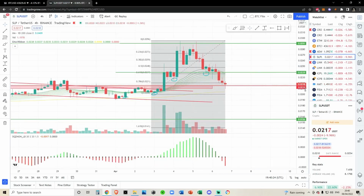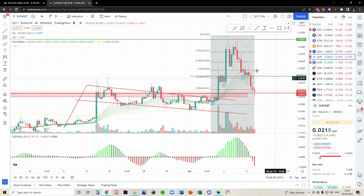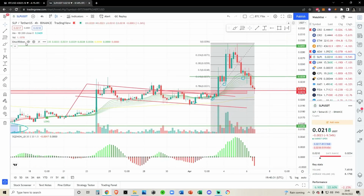Alright, let's check out what's going on with SLP. So today I'm going to be trading based on the momentum indicators. Specifically, we're going to be looking at the EMA ribbons and the squeeze mom, which, if you're not familiar with, is the squeeze momentum indicator.